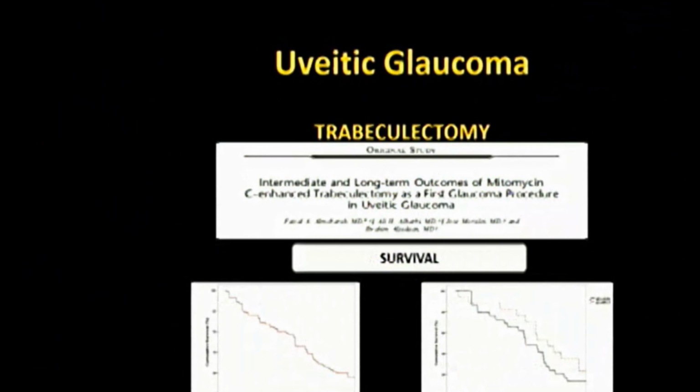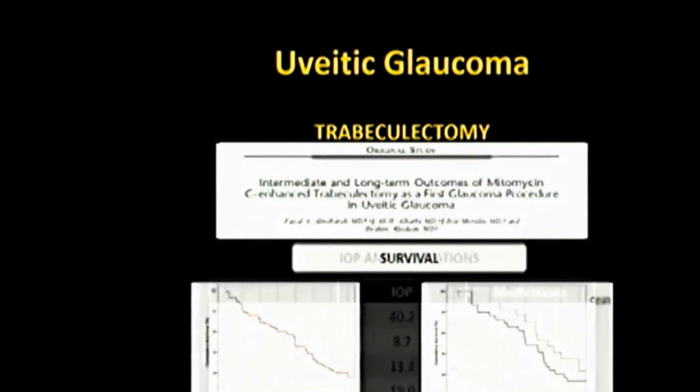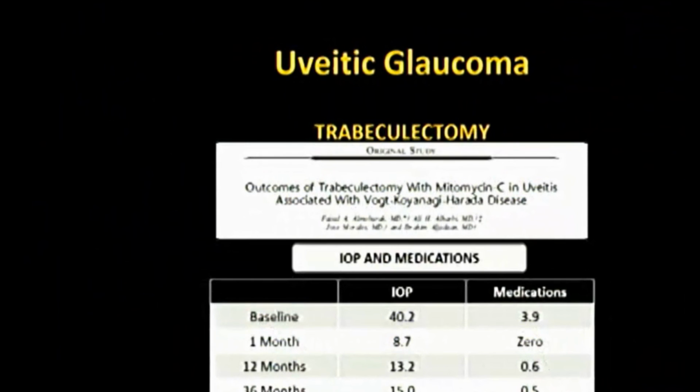The Kaplan-Meier survival curve showed a progressive decline in the success rate of trabeculectomy in patients with uveitic glaucoma, and the most important risk factor for this is the on and off activation of the inflammation and the natural course of trabeculectomy.